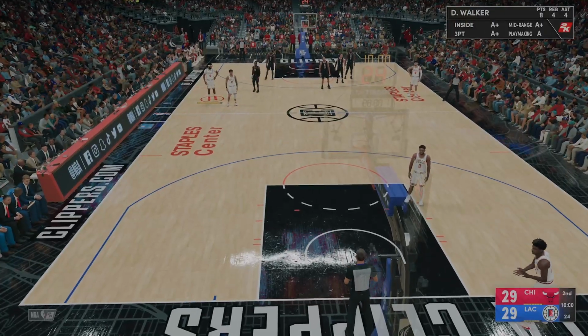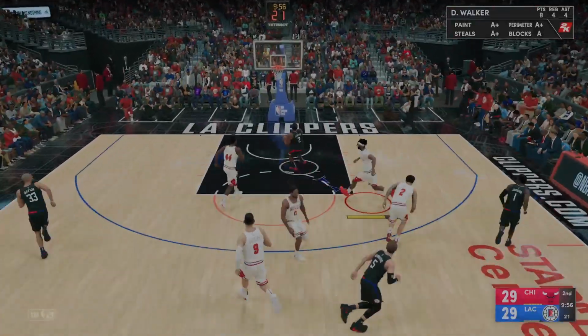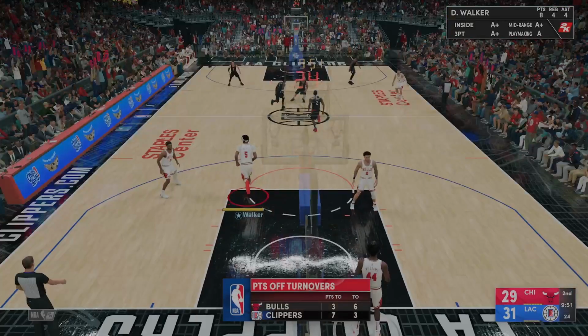Well, credit their anticipation skills on the defensive end. They forced a number of turnovers. And you can't cause those mistakes unless you're willing to gamble. So far, they've rolled the dice, and it's paid off.